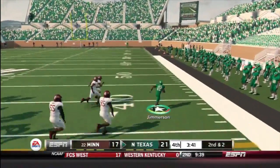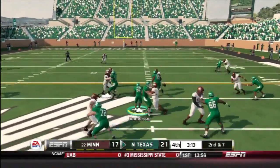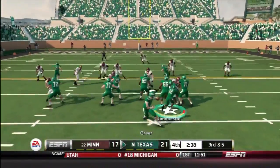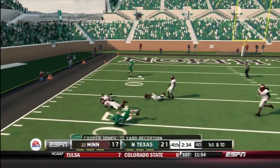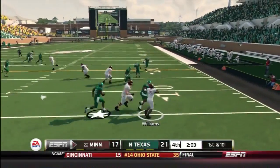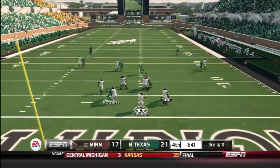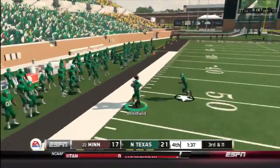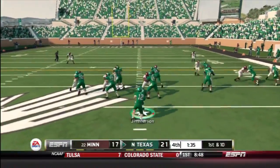Jimerson coming in to the outside. Pushed out of bounds. But he gets the first down. Jimerson up the middle. First down. And so far they have a nice running game tonight. Jones, first down. And here we go, Minnesota. Back to pass and they lose yards on the play. That's now 3rd and 11. Back to pass. Long pass. It's picked off. A user pick. And here we go.